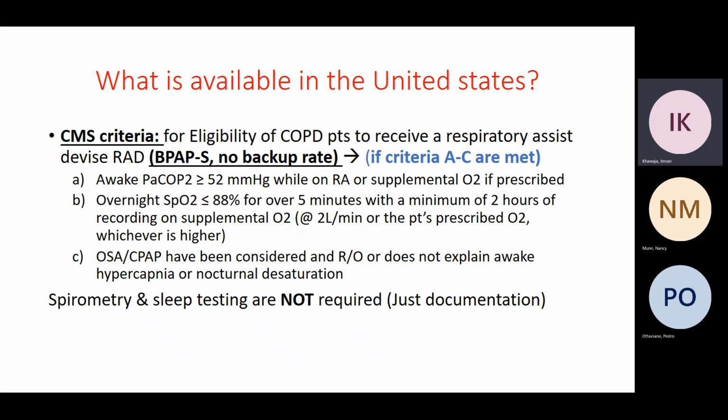So if you want to apply this, it's very rigorous criteria. You have to be hypercapnic. Okay, we don't have any problem with the first requirement. Second requirement: they want you to first be on oxygen, at least 2 liters or more depending on what you are prescribed, and they want you to show that you're still hypoxic. So if you read this, it means maybe we can fix everything with oxygen, right? And you have to make sure you don't have sleep apnea that can explain this, but you don't have to have a test for this. So they are flexible on the third one.